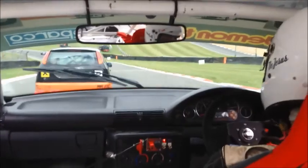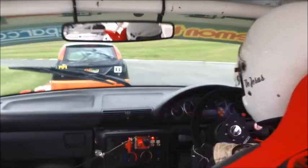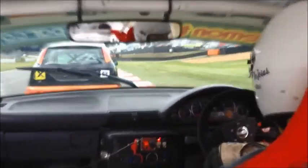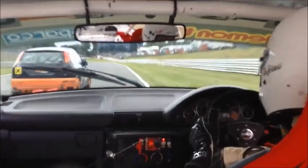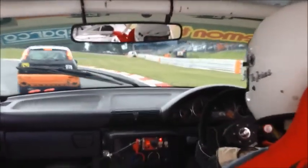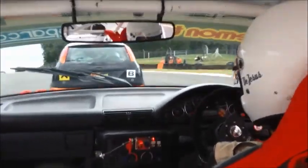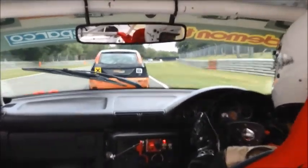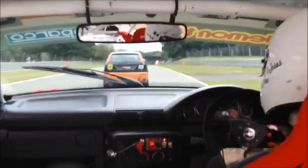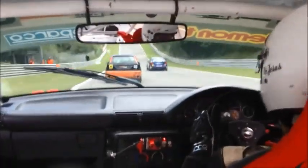And there comes Dan again, up the inside through Druids, which was the place he passed us last time, so clearly it's a move he's been lining up and he's quite comfortable being up the inside there. What we see here, however, is we're able to carry much more speed through Surtees and to close him down. Unfortunately, it's not a significant enough power to weight advantage that we can then accelerate past him down the straight. So we're just trying to stay as close as we can to him and get the benefit of getting a drag.